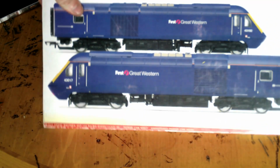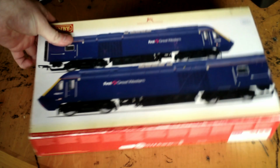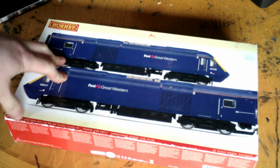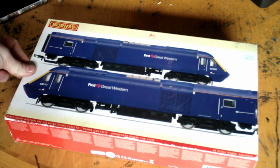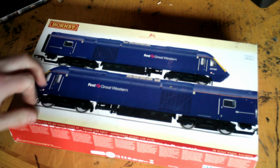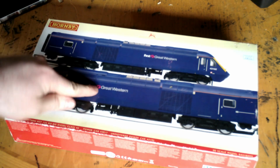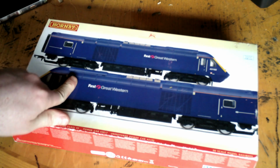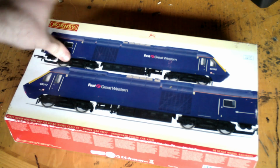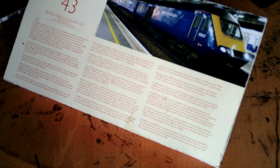So here we go, we're back. We've got the First Great Western HST set, Class 43 017, First Great Western. Small disclaimer: they're not called First Great Western anymore, they're called Great Western in parts of Exeter and other areas, but they used to be called First Great Western, and they've now been franchised by GWR and Southeast liveries now. And there's the history.